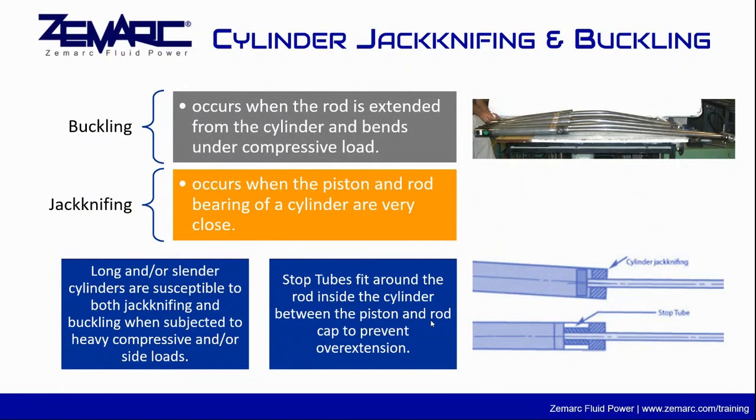So jackknifing is an issue that can occur in cylinders when the rod and rod bearing are very close and the rod bearing fails and breaks. This ruins your cylinder. In order to prevent having any jackknifing occur, you can add a stop tube, which prevents the cylinder from overextending.